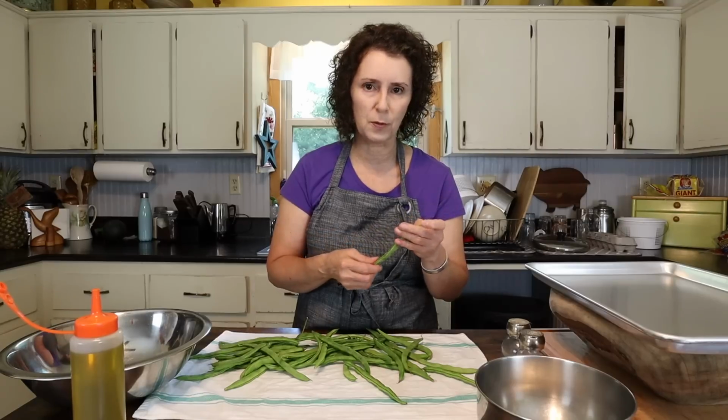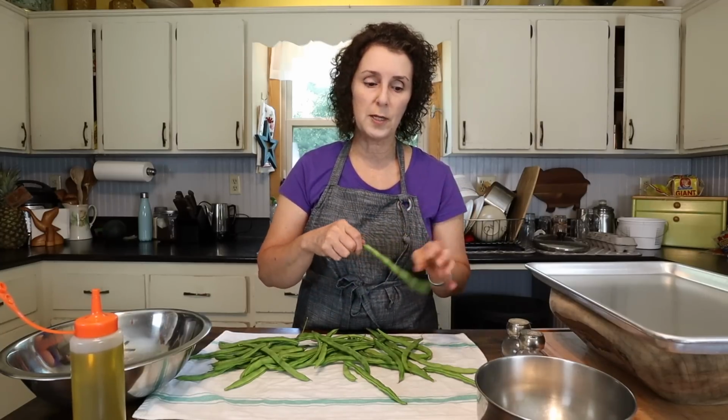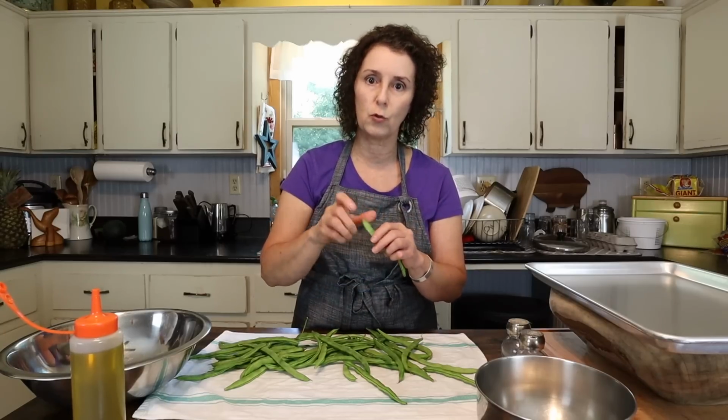So I might throw some other vegetables on there, but I think it'll just be green beans. And so I'm going to show you how I do that. Now the beans, whether it's rattlesnake beans or greasy beans that we grow, are beans that need to be strung. They have a string on each side, and you have to string them.